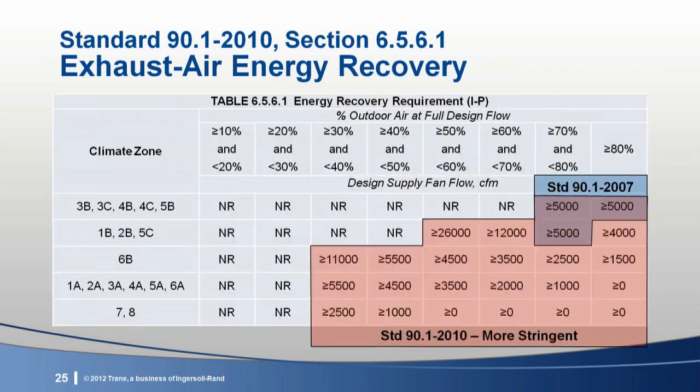90.1 now includes a table similar to this one. It shows how exhaust air energy requirements relate to system supply and outdoor airflow as well as climate. It's much more stringent than the 2007 version. For example, consider a 4,000 CFM system with 55% outdoor air.